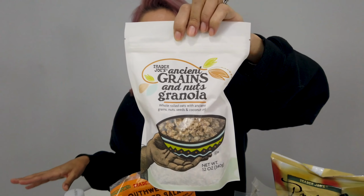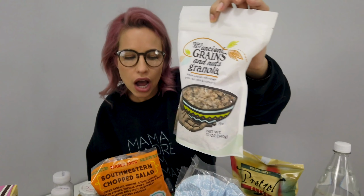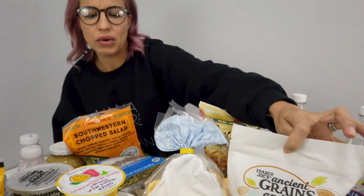We do a lot of yogurt and granola for breakfast, or actually, that was a lie. David does yogurt and granola for breakfast. I don't eat breakfast because I intermittent fast. This is his favorite granola. It's the Ancient Grains and Nuts granola. It's coconut and molasses and good stuff. Brown rice syrup, buckwheat, quinoa, chia, amaranth. He adds hemp and chia to it as well when he makes his yogurt.